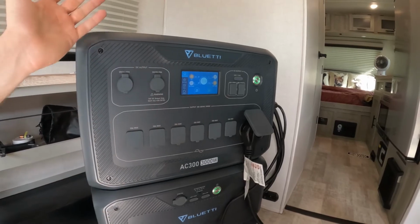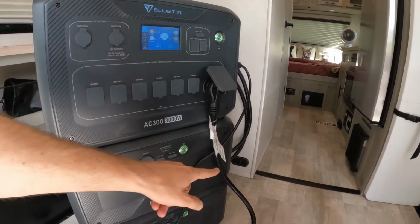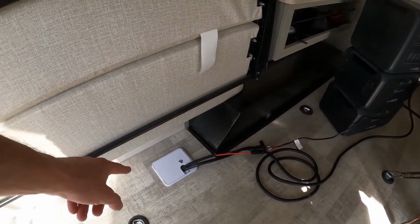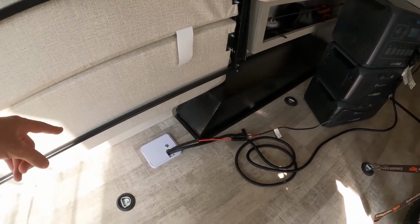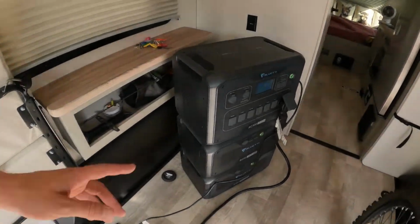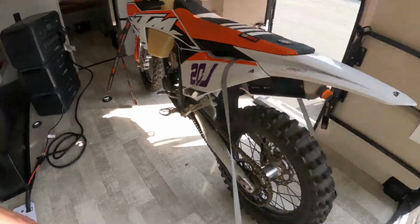So I can do the AC with no problems because I am plugged into shore. I've got this cable running through that I did a little cutout for this tiny hatch. So I'm running the 30 amp cable that plugs into the side of the RV to mimic shore power, and I also have some solars hooked up right now that I push through the bottom of there as well.